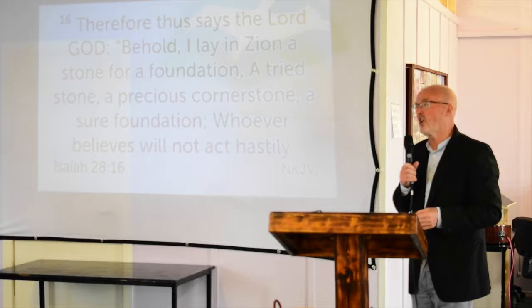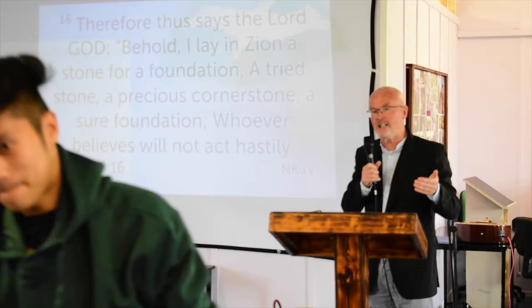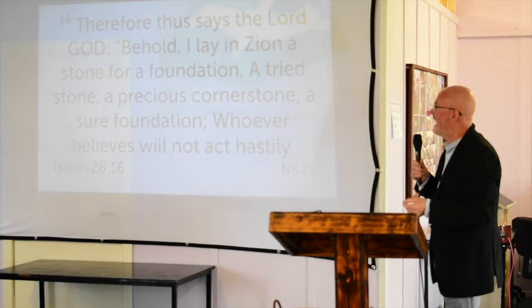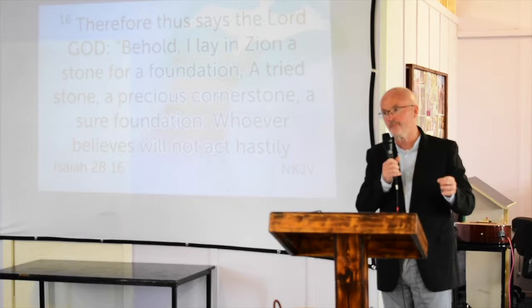But he made a statement somewhere along the line during their rebellious years. Because they were so rebellious, because they wouldn't listen, because they wouldn't heed his word, because they wouldn't submit, he says, "Therefore thus says the Lord God, behold, I lay in Zion a stone for a foundation." And I think that the Jews would have understood that. Because to lay a foundation stone back in Jerusalem was no small feat. No small feat at all.